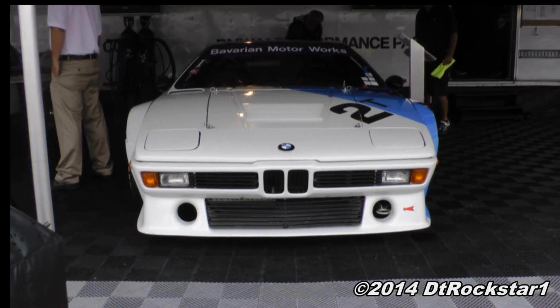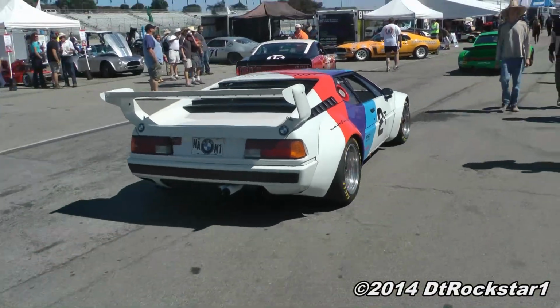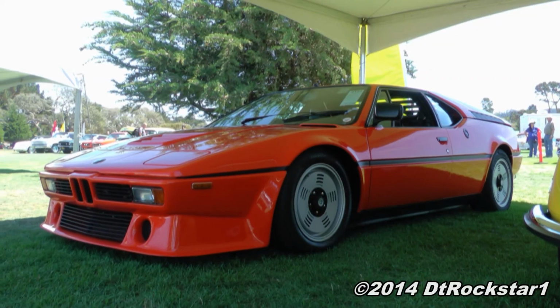Another car that I was particularly excited about seeing was the BMW M1 Pro car. This was also at Laguna Seca. Several months ago, I posted on an online forum asking where I could see one of these cars driving around a track, and I was unexpectedly granted my wish. I saw a total of 9 BMW M1s while I was in Monterey.